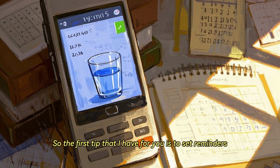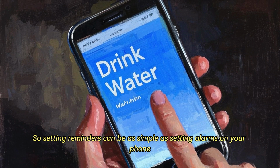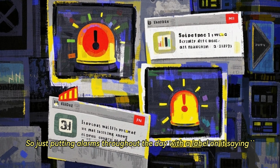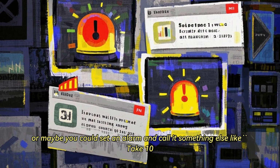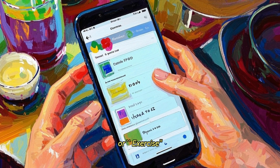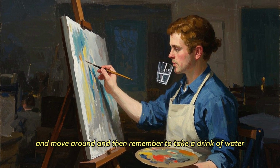So the first tip that I have for you is to set reminders. Setting reminders can be as simple as setting alarms on your phone, just putting alarms throughout the day with a label on it saying, "Drink water," or maybe you could set an alarm and call it something else like take 10,000 steps, or go for a walk, or exercise. Because maybe you're more likely to get up and move around and then remember to take a drink of water.